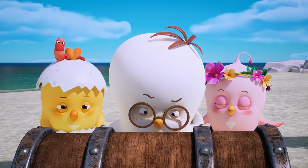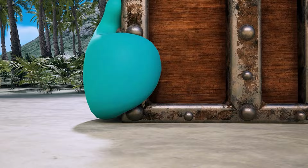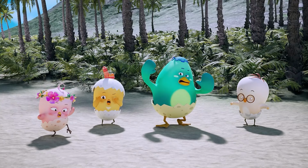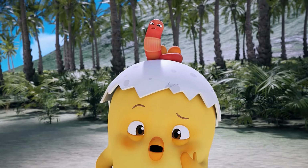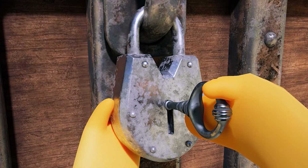Huh? My, it's a really strong chest. Aha! We found the key! I hope this is the right key. Wow! It opened!